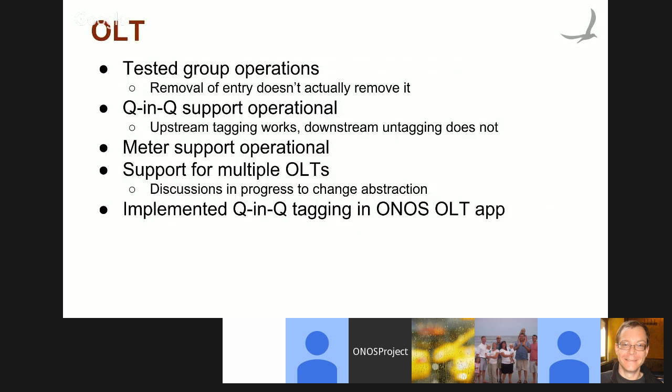For the OLT, we're getting very close to good coverage of all the features we need. There are a few issues with the OLT software itself, where it's unstable, and there's ongoing work with PMC to make that software more stable in the face of controller disconnections, flows being removed, and general operations of an SDN controller, which right now is very shaky. But the features are getting very close.